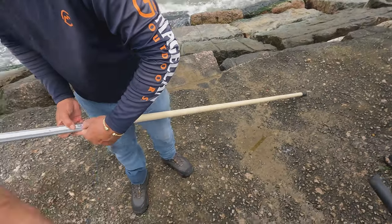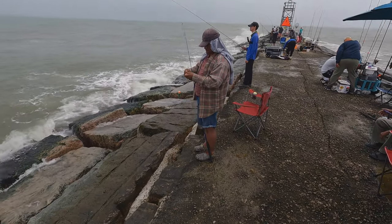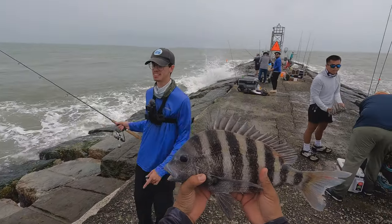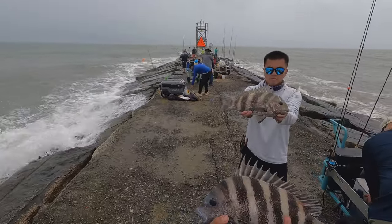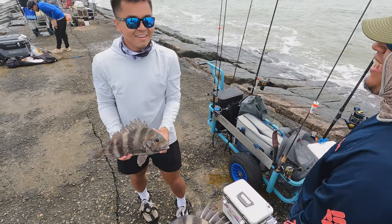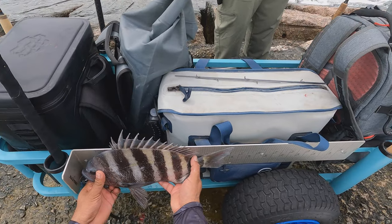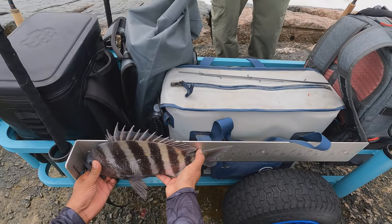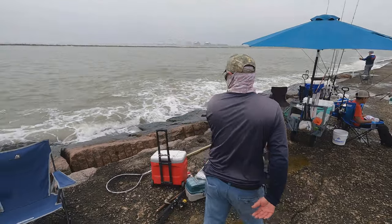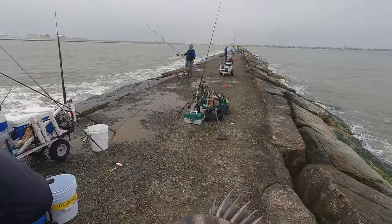Is this my camera recording? That way. Okay, thank you. Gentlemen! About time, about time. Woo-hoo. 15 and a half. Oh, awesome. Wow. 16. 16? Yes, nice. Right? Yep, 16. Okay, cool. Nice. Bigger than yours. Second keep.